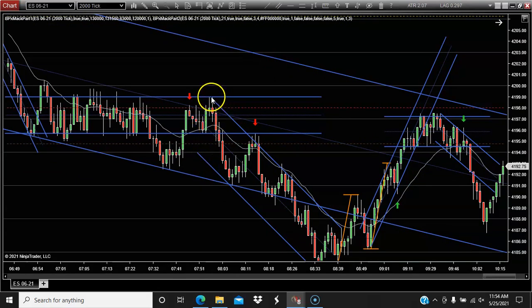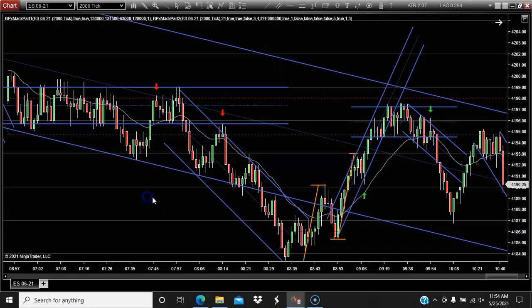We come back to the top of the range, and then we shoot down, and you get another first entry, second entry short. It's like a breakout pullback. So I do like that. It's a little aggressive because we have this congestion here, but we're making lower lows and lower highs. That's what I like about this.